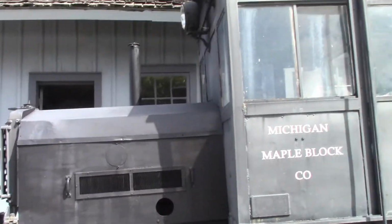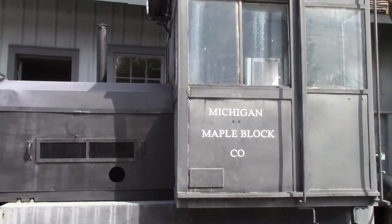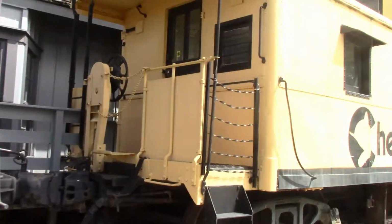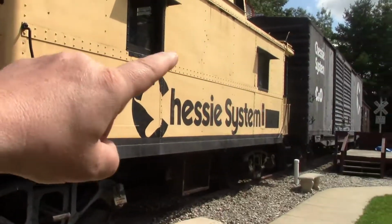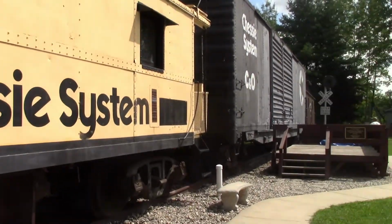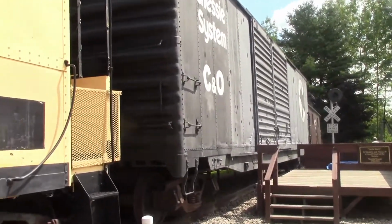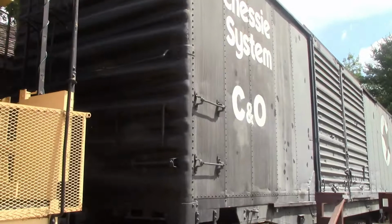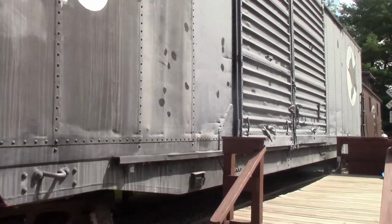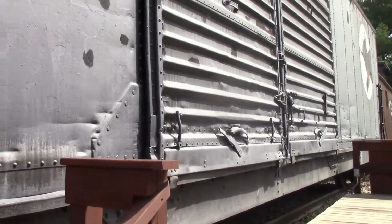This old train. Look at Michigan Maple Block Company. Wow. Look at the caboose. They got the cars here. He said that most of the stuff was open. He's actually working on stuff right now, so he's going to let me explore. Look at these train cars. Oh, the Maple Block Company. I wonder if they're like a cement factory or something.